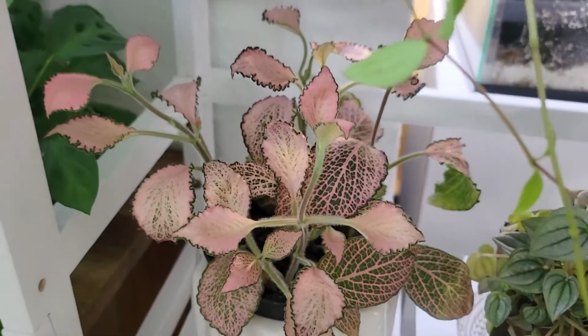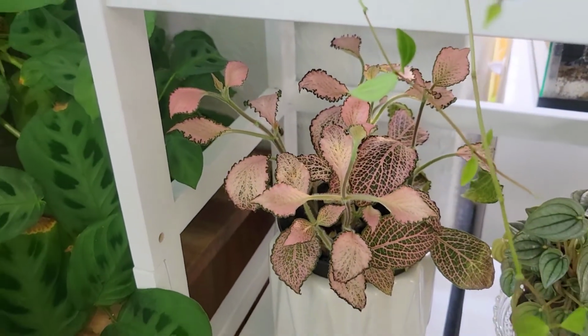Fittonia come in a variety of colors. They are very, very easy to take care of. You just simply lift them up and put them in some water, let them soak up the water, and then put them back on the shelf. They are very, very easy care plants. They don't need a lot of light. And if your kitty decides to play with them or chew on them, or even your puppy decides to chew on them, they're totally non-toxic and it will be okay. So again, it's a win-win for you and for them.